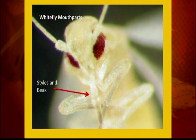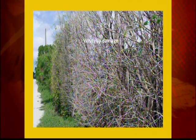Okay. This leaves a mark then? It can cause a mark. It causes a decline of the plant, a yellowing. With many plants, like Ficus benjamina, the weeping fig, over time it'll cause all the leaves to drop off, that type of damage. Yeah. Now, one thing that I hear a lot about: can they transmit diseases?